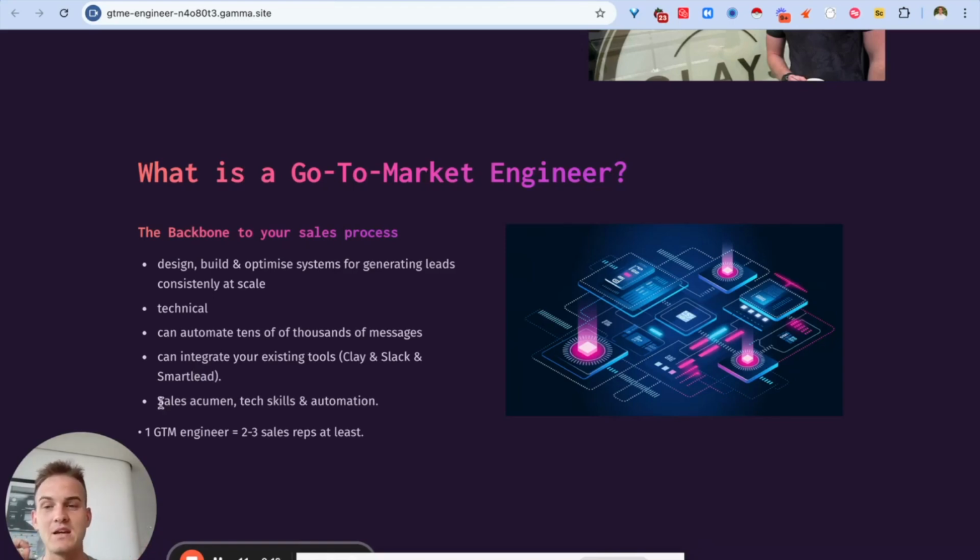And the main unique selling point of this role, the way I see it, is that it blends the sales acumen of someone that's been in sales demos before, someone with high EQ, so high emotional intelligence, and more than that, they also have the technical skill set that enables them to understand how to put things on steroids and automate a bunch of this tedious manual work. That's why, in my opinion, one go-to-market engineer will probably get paid the same as 2 or 3 sales reps. Right now and in the future, you can only compound and earn more and more as you become a better go-to-market engineer as well.